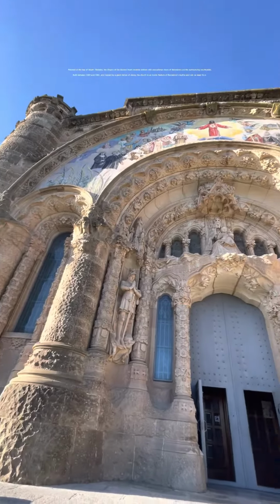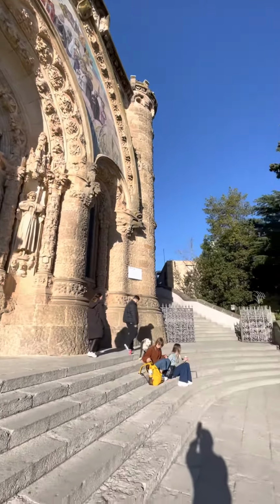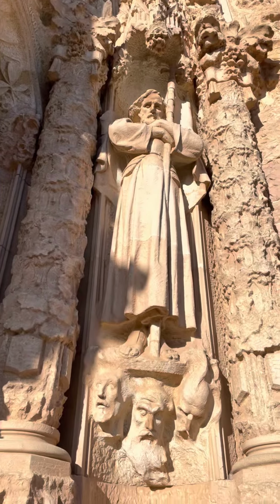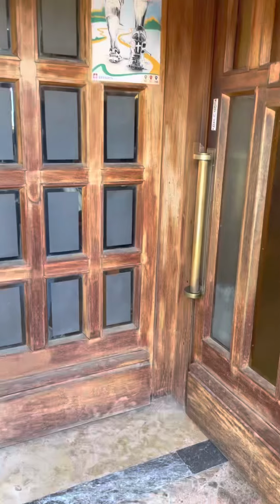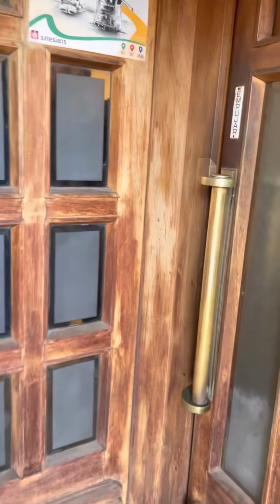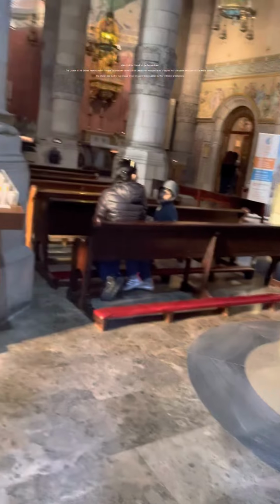Perched at the top of Mount Tibidabo, the Church of the Sacred Heart rewards visitors with exceptional views of Barcelona and the surrounding countryside. Built between 1902 and 1961 and topped by a giant statue of Jesus, the church is an iconic feature of Barcelona's skyline and can be seen from afar. History of the Church of the Sacred Heart.